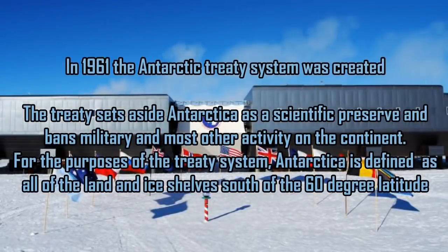In 1961, the Antarctic Treaty System was created. The treaty sets aside Antarctica as a scientific preserve and bans military and most other activity on the continent. For the purpose of the treaty system, Antarctica is defined as all of the land and ice shelves south of the 60 degree latitude. You need to listen carefully to what is said at the end.